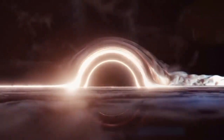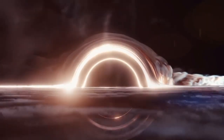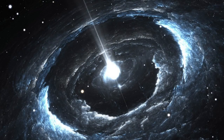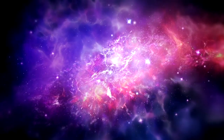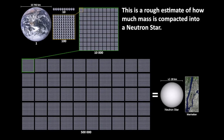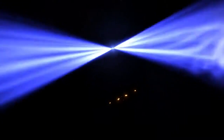Next, we have black holes, which are incredibly dense objects that form when a massive star collapses in on itself. They have such strong gravitational pull that not even light can escape, making them invisible to the naked eye. Neutron stars and pulsars are also incredibly dense objects that form when massive stars explode in a supernova. Neutron stars are so dense that a sugar cube-sized piece of matter from one would weigh about as much as all the people on Earth combined. Pulsars are a type of neutron star that emits beams of radiation that can be detected on Earth.